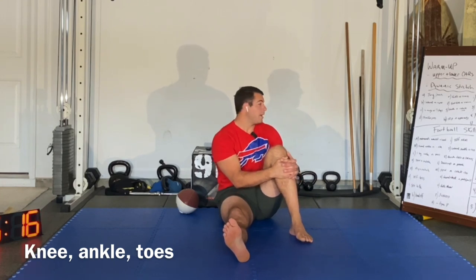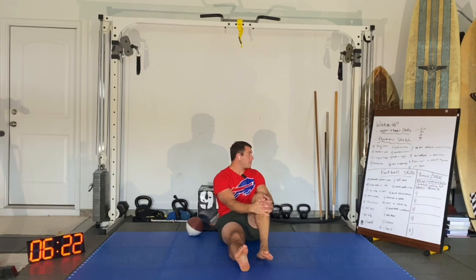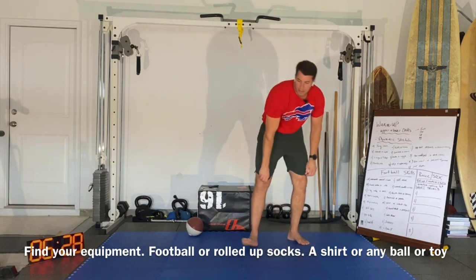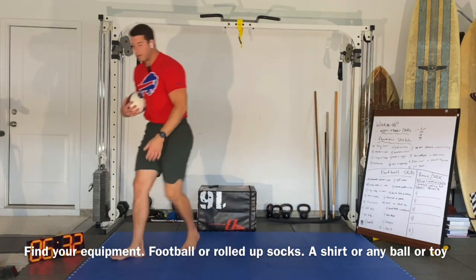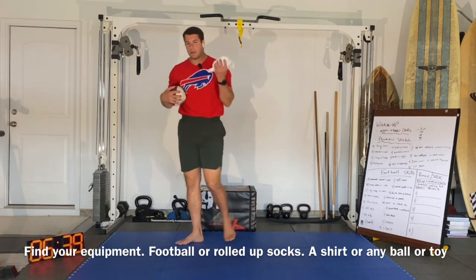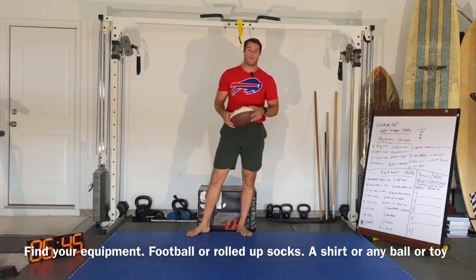All right. Now we will get into our football skills. We are going to start with our dynamic stretch, and then we'll get into some football skills. If you want, you can hold on to your football or whatever you're using. Remember, if you have a shirt, you can just hold on to the shirt if you want to during this time. You don't have to hold on to anything, but if we're going to focus on football, you might as well get as many touches with the football as you can.